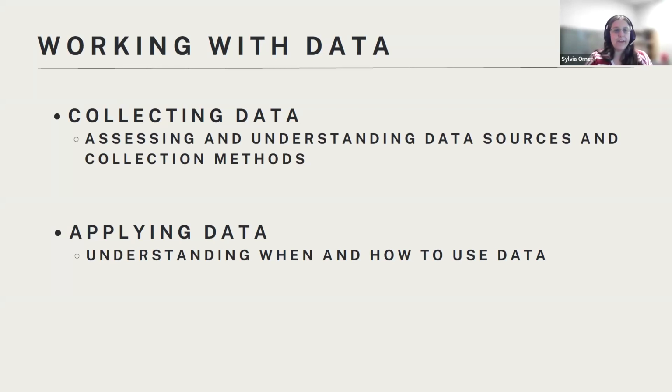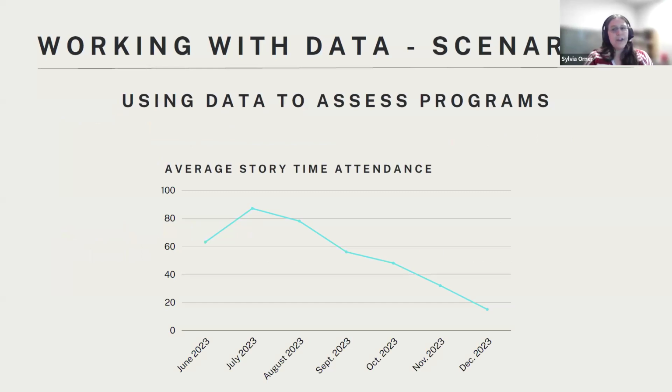As a little bit of an example, I hope you're all ready for the audience participation portion of this program. I'd like you to consider a scenario. Let's say we are using our data to assess if a program is successful. Let's say we have a Friday morning story time event and we're trying to figure out how the program is doing. So we collected some data from June to December and we put it in our nice little graph, and oh no, it looks like our story time has decreased in popularity over time. That's terrible news. Maybe we should discontinue it, or maybe we should move it to a separate time.